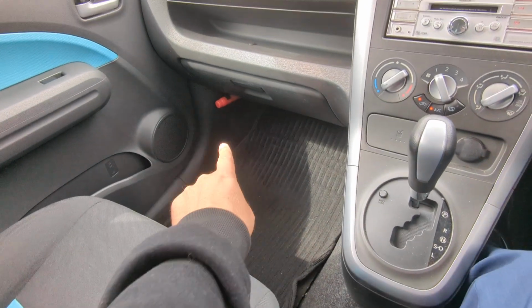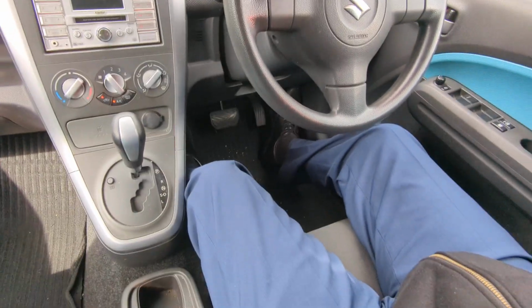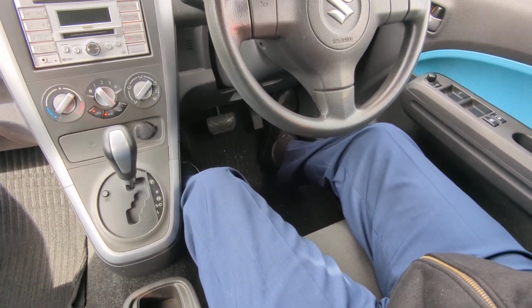That is your passenger space over there. You got your red road flare hanging out over there. And then this is the space I have on my side. The seat is all the way back, all the way down.